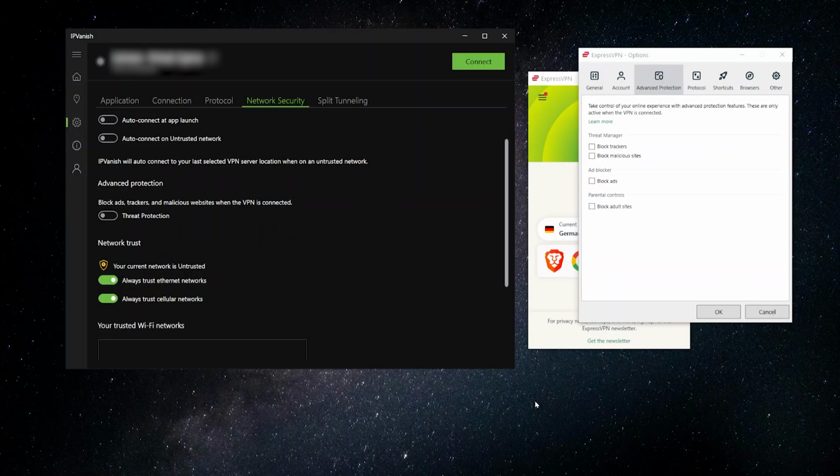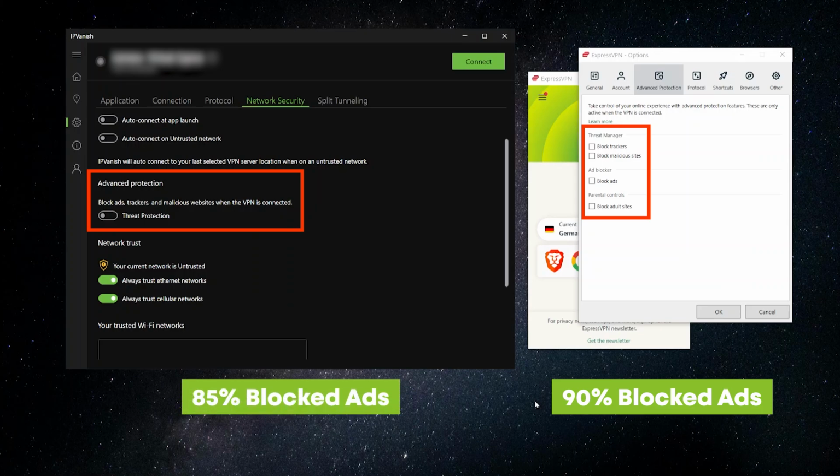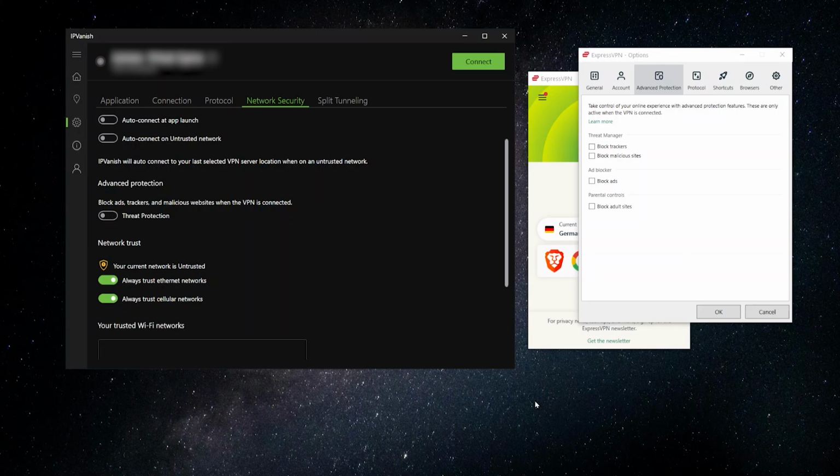And besides a kill switch and split tunneling, both of these VPNs have an ad and tracker blocker, and after several rounds of testing, ExpressVPN was on top with an average of 90% of ads blocked, while IPVanish had an average of 85%. So as far as threat protection, ExpressVPN is the better option here by just a little bit. And so as far as features go, both of these VPNs offer pretty much the same package. ExpressVPN has the better threat protection feature, while IPVanish has the better split tunneling feature. That's why I'll chalk this one as a tie, and you decide which one suits you better depending on what you're looking for.